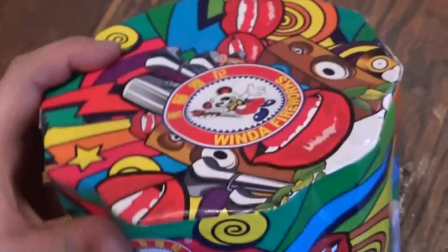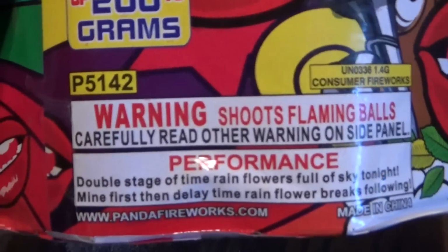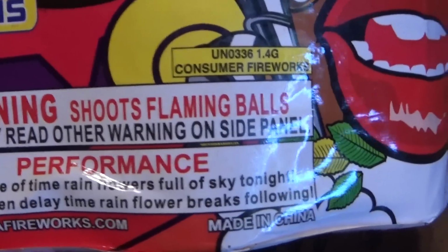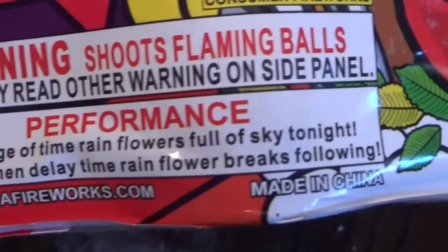Over here we got another one. That's a 10 shot called Simon Suman by Window Fireworks. Some of these ones I'm showing you I've never tried out yet, so you guys stay tuned for some demo vids on these. Let's see, where's the performance? Performance is double stage, time rain flowers, mine first, and then delay time rain flower breaks falling. Sounds like a pretty good one for a 200 grammer.